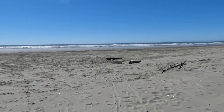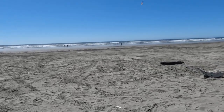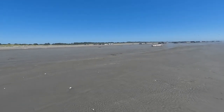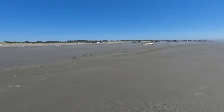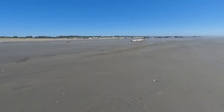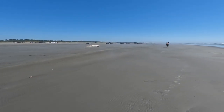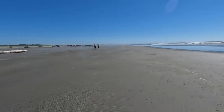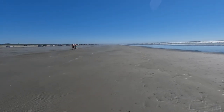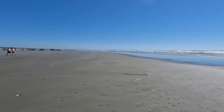Nice flat beach. All right, that way over there is where you come out from Ocean City, public beach access. You can see most of the cars are congregated down here. I don't know how well you can hear me with the wind blowing. But I'll stop talking and let you take in the beach.